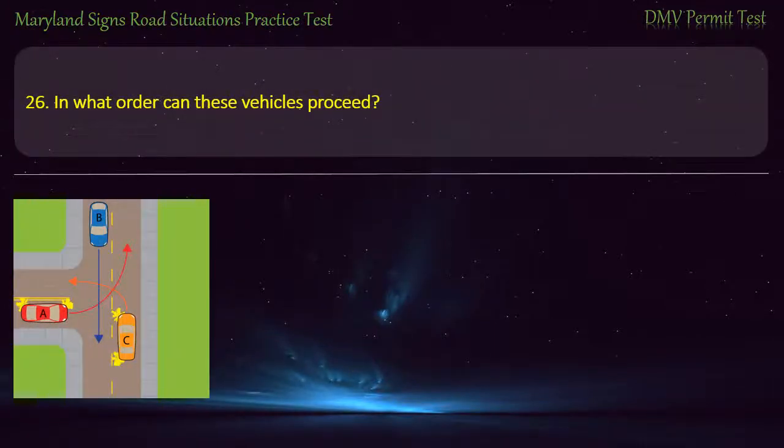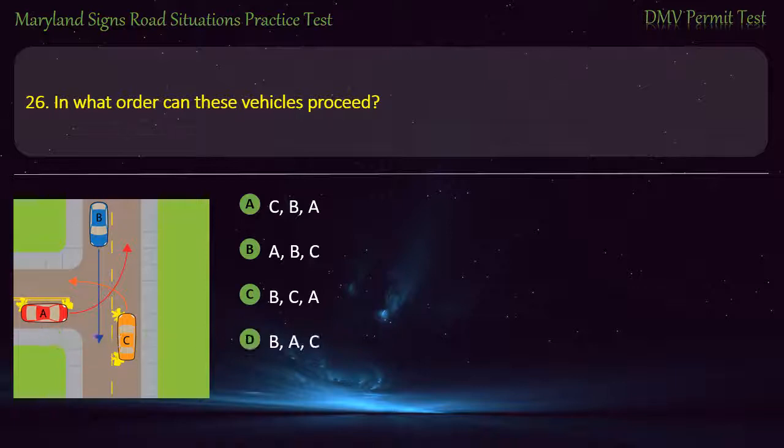Question 26. In what order can these vehicles proceed? C, B, A. A, B, C. B, C, A. B, A, C. Answer. B, C, A.